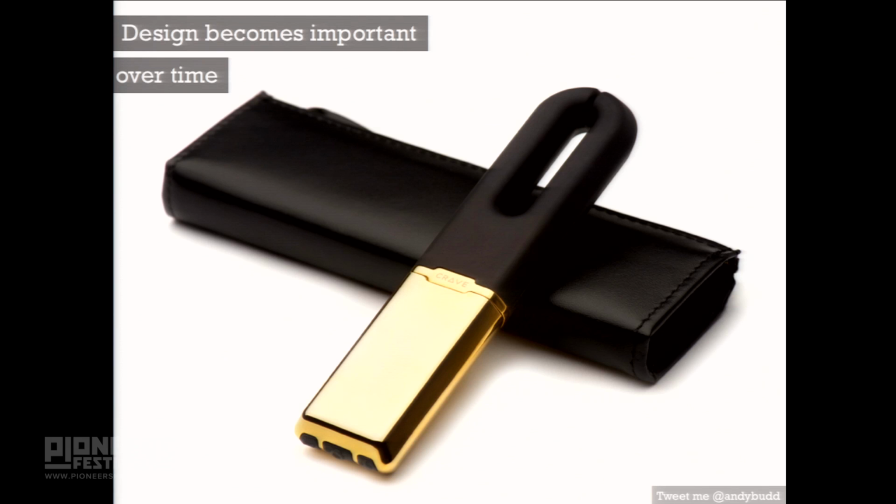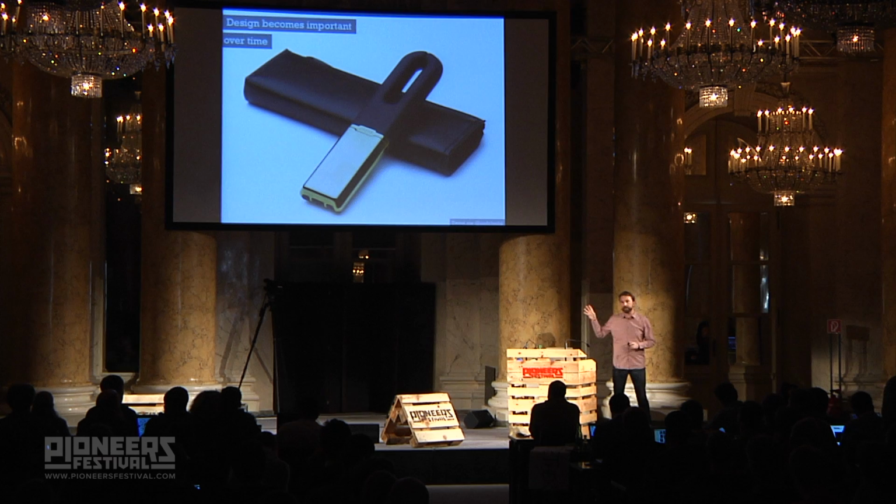Interestingly, if any of you guys are familiar with this device, as well as it being gold-plated, it has a USB drive. Don't quite know what that could be used for, but if you don't know what this product is, I won't tell you, but you could look it up on the internet later.